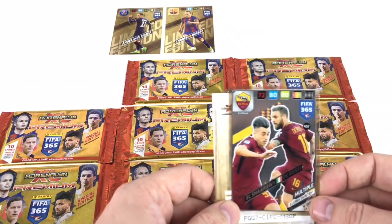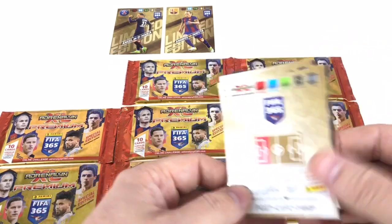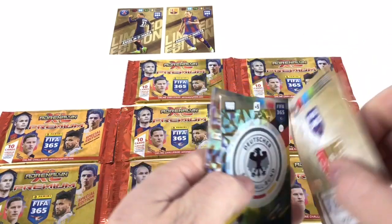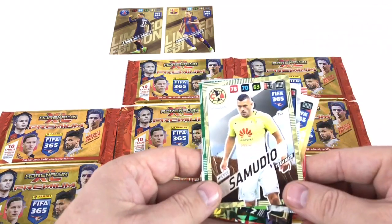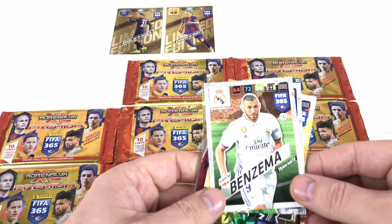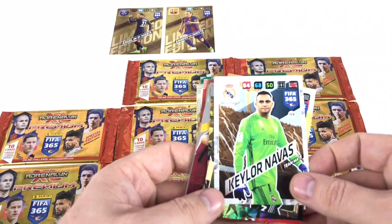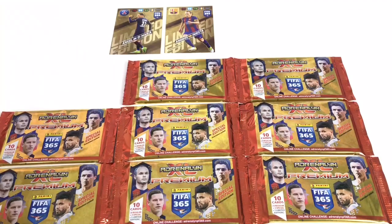So I think the mix-up of content you get in these packets is actually better than last year's premium one. So that's awesome. And then our normal base cards. Kenneth Vermeer, Miguel Samudio, Lukas Boll, Karim Benzema, Keylor Navas, and Jonas Hector. Excellent. So very, very cool cards. Liking it a lot. There we go.